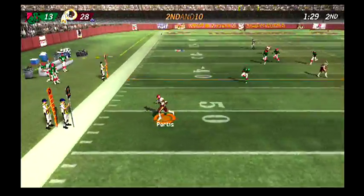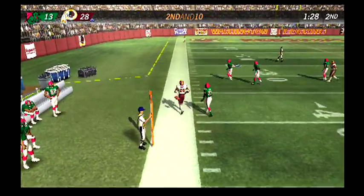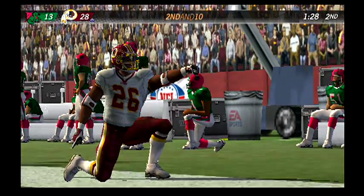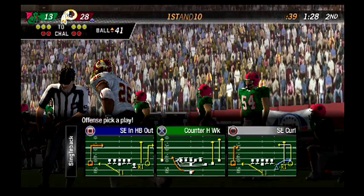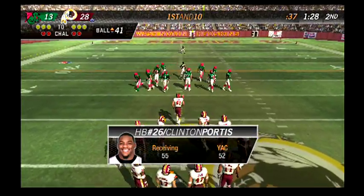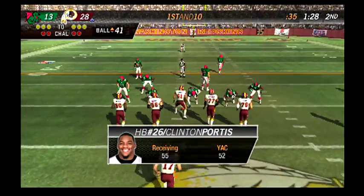Gets rid of it. Hits the back with some running room. The 40. John has proven he's a consistent target. Yeah, especially in situations where they're looking to get first down yardage. It's first and 10. So after that nice catch and run, here's a look at his stats.